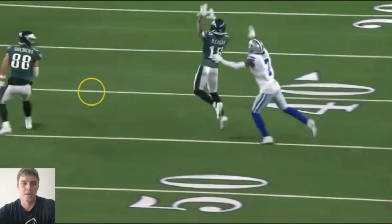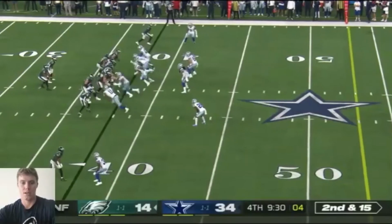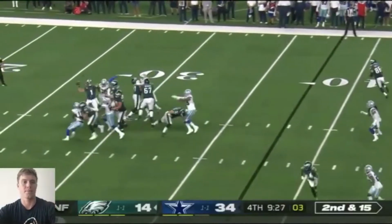Put it here. Stopping, jumping, balls behind him. Just bad, bad, bad. All right, consistent. We see this whole game here.